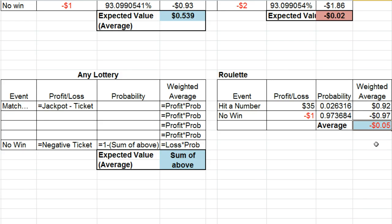Now, I know we play for fun, so we don't think of it like that, but believe me, the casinos absolutely think about that. For every dollar that is put on that table on a single number, they will, on average, get about 5 cents of that dollar. And they want that because, of course, that makes their casinos humongous and then brings in more people. All right, I hope that helps, and check out, build this for your own lottery.